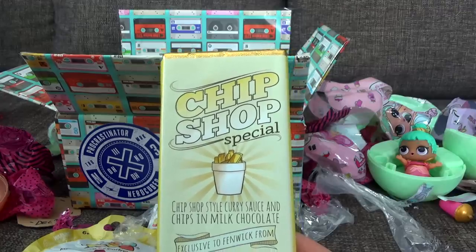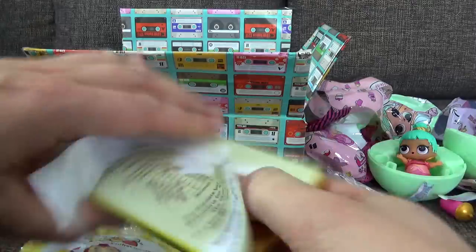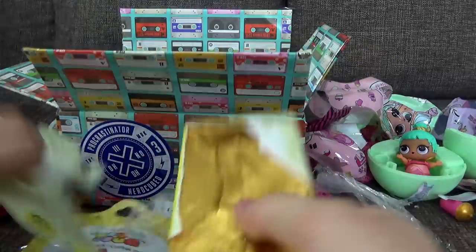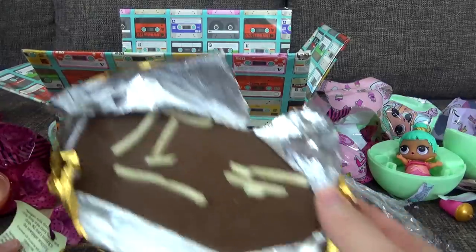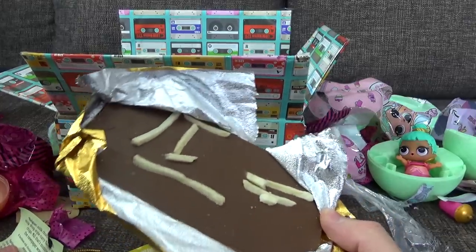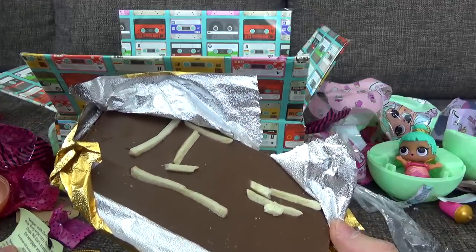Well, thank you for thinking of me on your holiday. Right. Curry and chips in chocolate. I mean, they're just trying to offend the palate now, aren't they? Right. Let me get into it. Oh, man. This is unholy. What hast thou wrought?